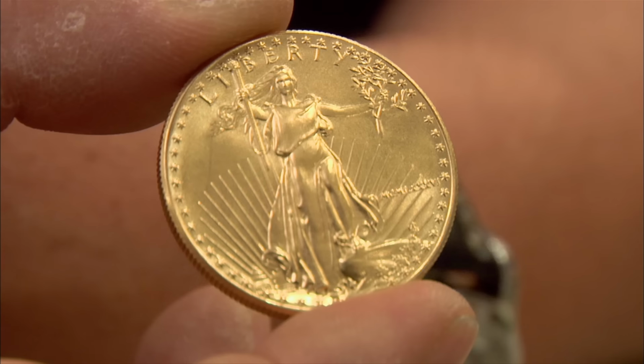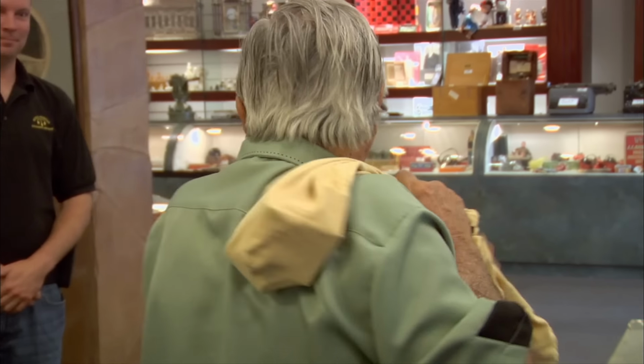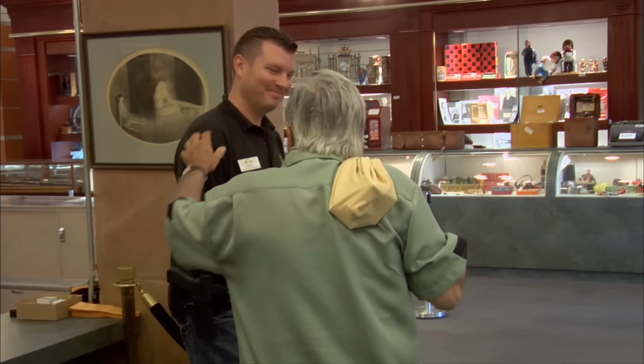I deal in gold here all the time. Coins like Krugerrands and $20 gold pieces, I'm always stocked up. Here you go. Okay. Thanks again. Thanks a lot. I appreciate the business. I think I'll bury the gold somewhere where nobody can get it.